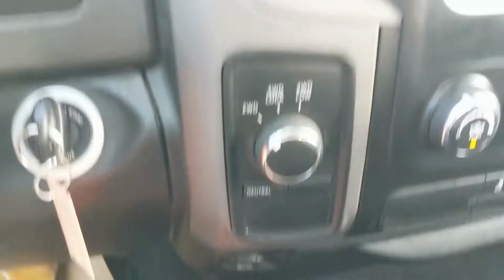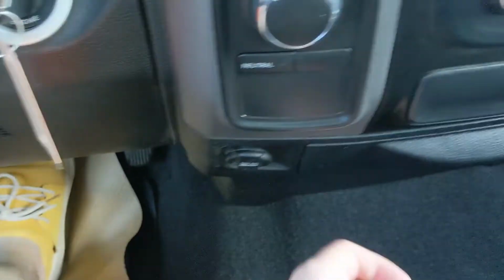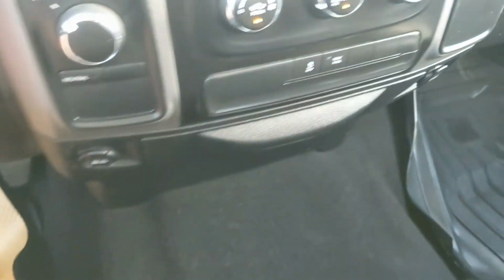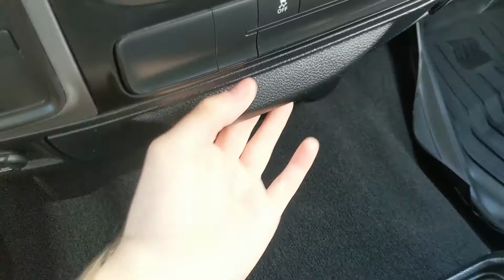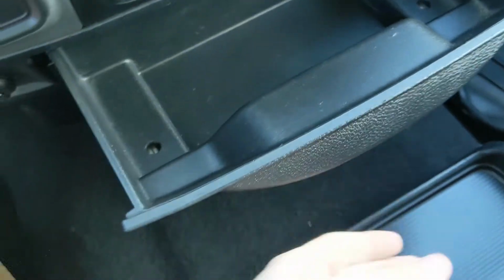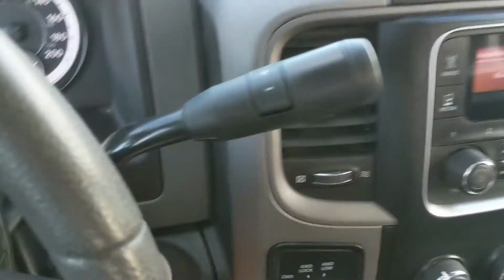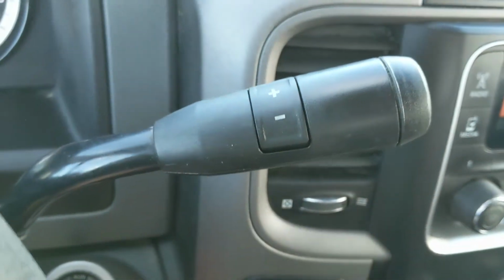cubby there. Moving down, you have a 12-volt power outlet here and a USB over here, so you can plug something into power or charge or hook up your audio, I believe. And then you have this compartment, which pulls out to give you some nice storage there. And moving on to your column shifter, which does have select shift, so you can manually shift through your gears.